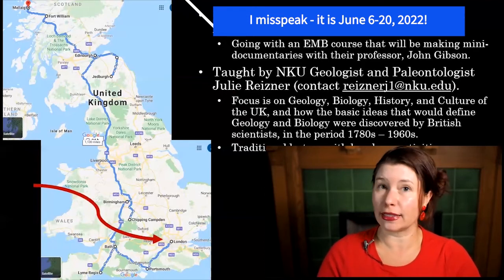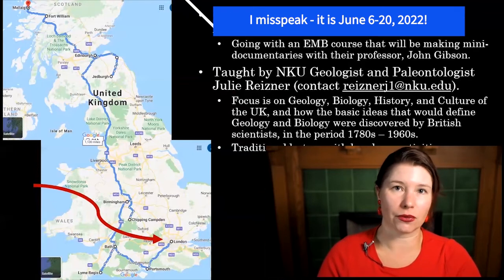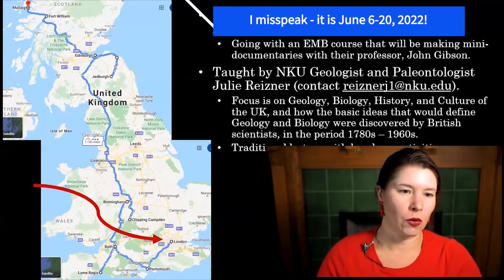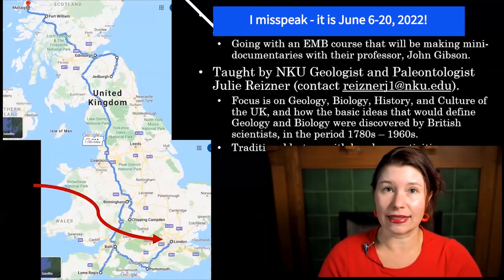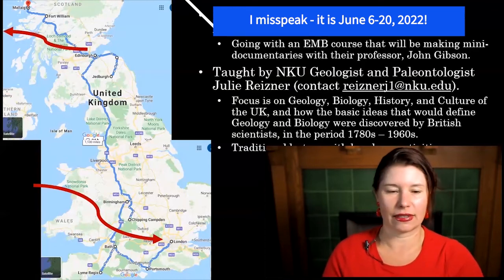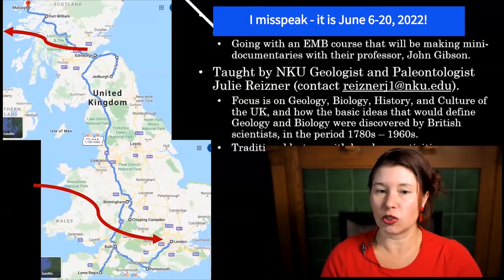So this is our path that we're taking. We're flying into London, spending a couple days there, and then heading south, doing some fossil hunting, then heading up into Scotland eventually, where we will hike the Highlands and eventually make it to Edinburgh, where we'll be flying out. So those are the basic things: into London, out of Edinburgh in a 2-week span.